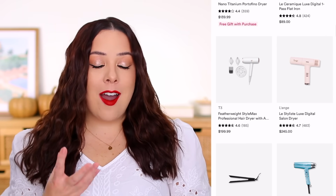I feel like I've been saying for a while I could use a new flat iron. Mine still works, but it's on its way out. It doesn't get as hot as it used to, which is probably better for my hair, but I might take advantage of this sale and grab one. I can never decide which one to try. I had one from the brand Croc a few years ago, and that one was really good. So if that's on sale, I might grab that one.